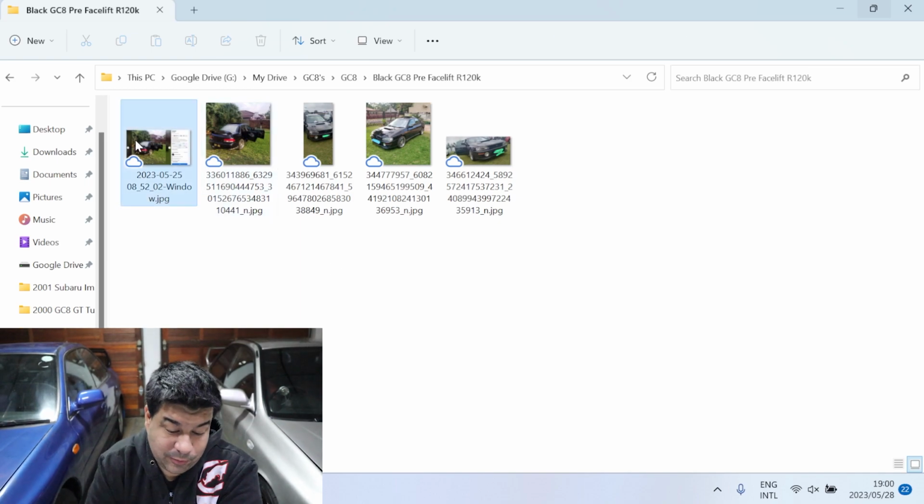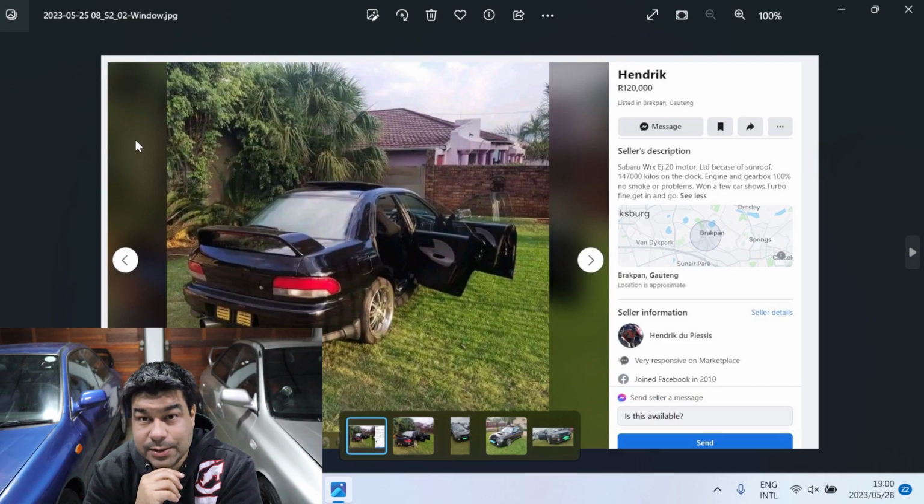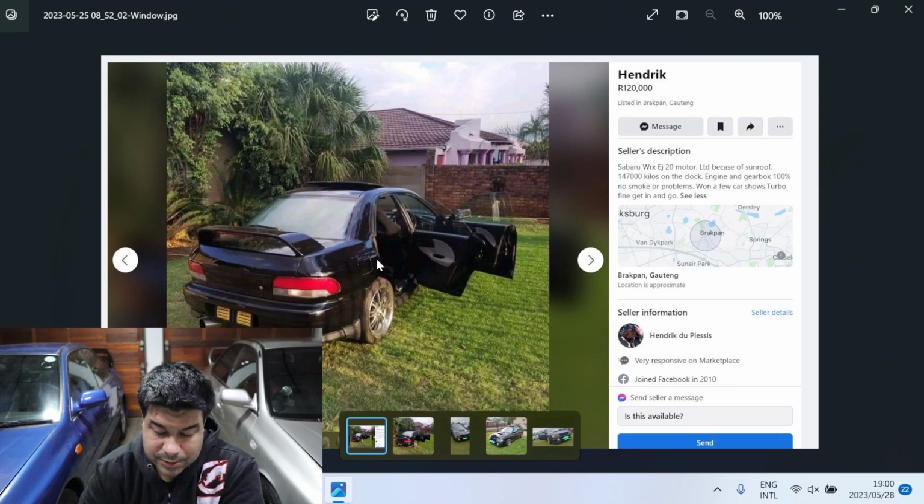First of all, we've got this pre-facelift GC8. A lot of people don't list the year models and all that stuff for the car, so I'm kind of guessing what it is. I've taken screenshots of the sale on Facebook Marketplace, wherever I found the vehicle, and a couple of the other pictures that came along with it. There's a bunch of Hardy-Dars somewhere outside, and it's like 7 o'clock at night. Crazy. So this guy wants 120k for the car.